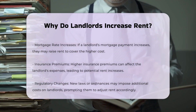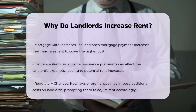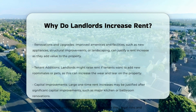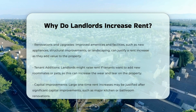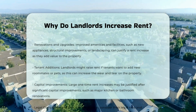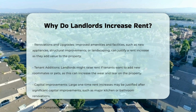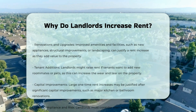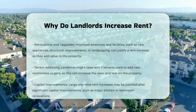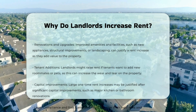Insurance premiums can rise, affecting the landlord's expenses. Higher premiums may lead to rent increases. Regulatory changes can also play a role. New laws or ordinances may impose additional costs on landlords, prompting rent adjustments. Finally, renovations and upgrades can justify a rent increase. Improved amenities and facilities often lead to higher rental values.